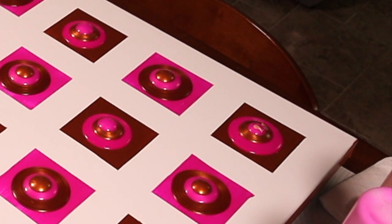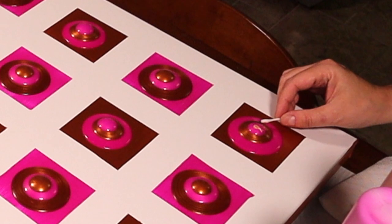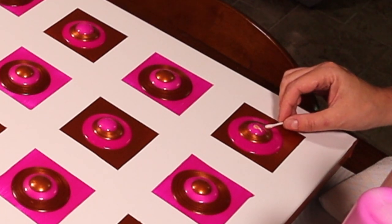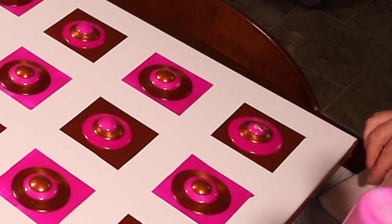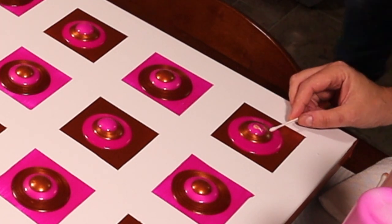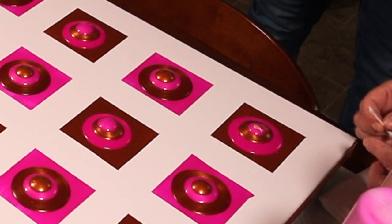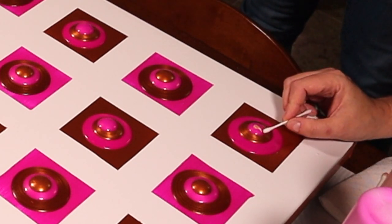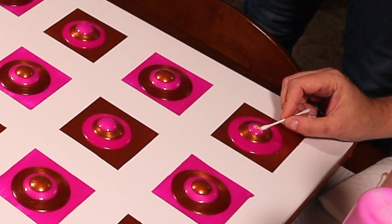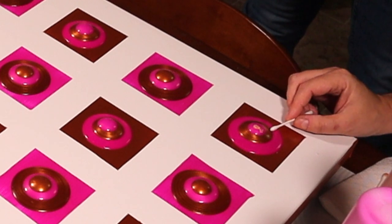So if you do mess up a blob though, it's really easy to fix. The blob underneath was totally dry. I just took a Q-tip, and with that Q-tip, I'm just cleaning off the remnants of whatever it is that I accidentally squeezed out of the bottle. And then I'm going to apply the next blob back again. So it's just being a little gentle with it, just cleaning it up, taking all that residue of the blob that you don't want off the top there.